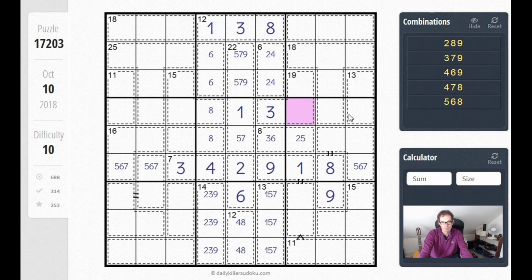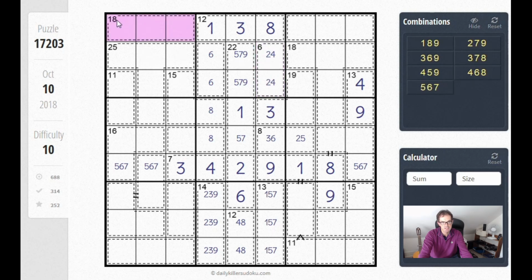I'm going to be very surprised, frankly, if the 9 is here either, because this gets so congested. But let's check. Can this be a 9? If this is a 9, this will be a 4. You can see because of this 2-4 pair, that's going to force a 4 into this 18 cage, which means that the other 2 numbers have to add to 14. Can't use 6 and 8 for that, so this would become 4, 5 and 9. But that's going to break as well, isn't it?